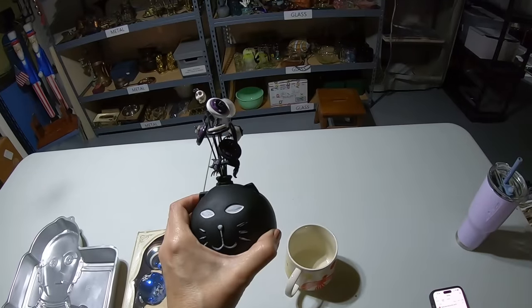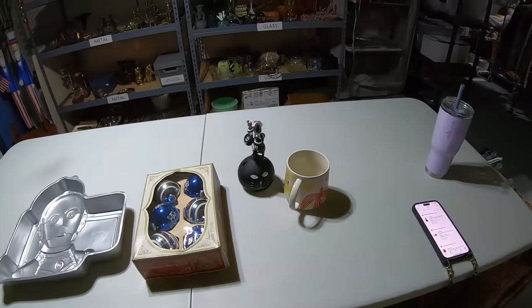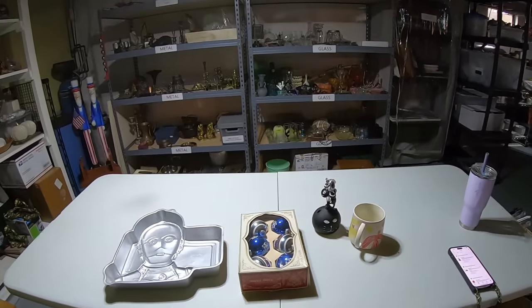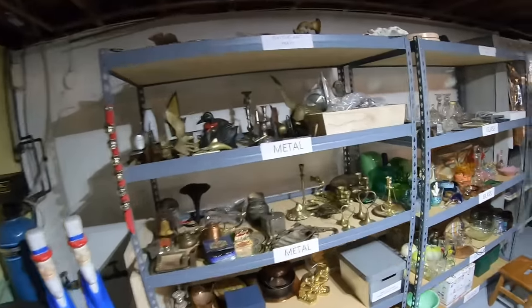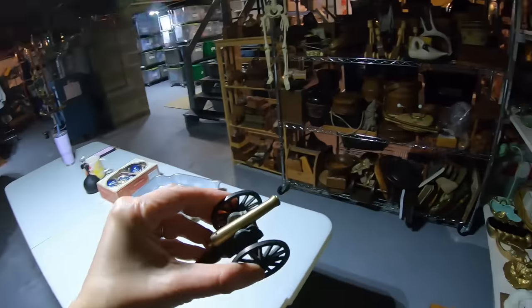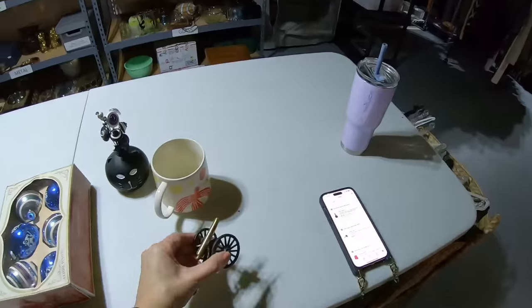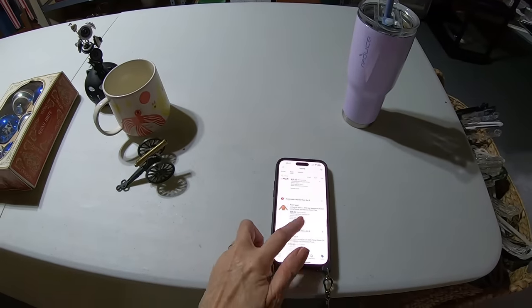This sold for $11, so I am just selling it for a little bit of a loss. I actually don't sell very many things at a loss, but I just wanted that one to sell through and somebody, one of you guys most likely, to enjoy it. And this little iron metal cannon thing. I don't know anything about this stuff, but there it is. $8.